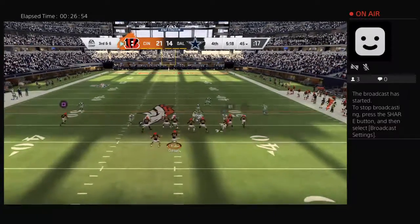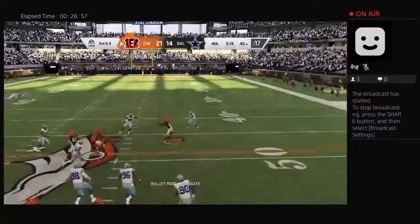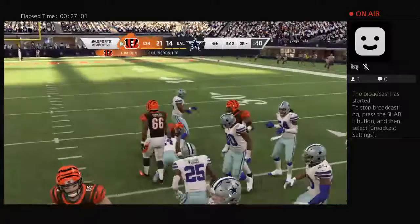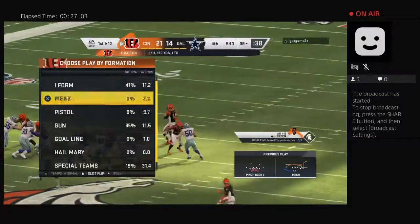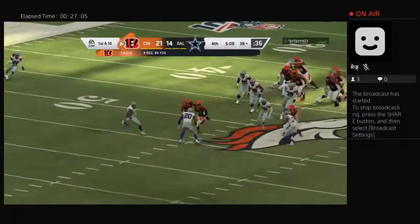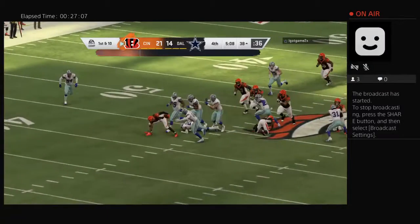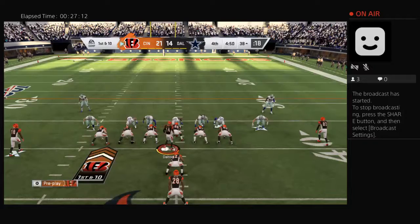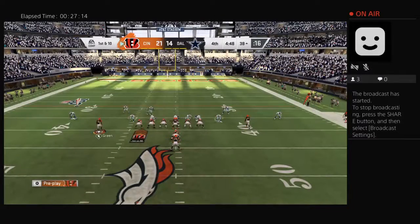48 smart. Out of the gun, it's Dalton. He's got his man, Boyd. And they'll get him down as he's inside the 40. And he's going to have another first down here as the tackle's made at the Cowboys' 38-yard line. Andy Dalton now, 5 straight completions here in this second half, 1st and 10.